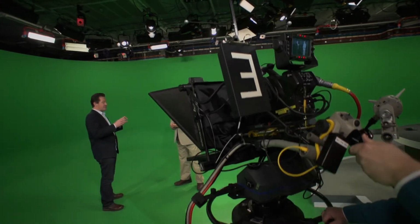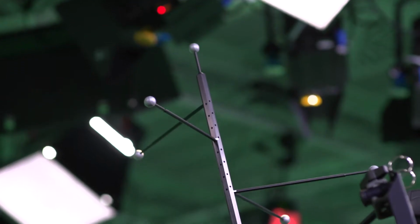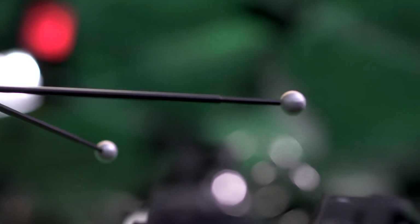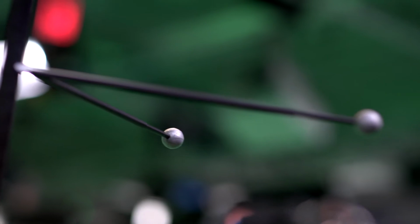Okay, the studio cameras have a Christmas tree on them, and each Christmas tree has a unique combination of highly reflective dots. Those dots are watched by 24 Raptor cameras that you can see around the studio roof, and we can tell where each camera is because of its unique combination.